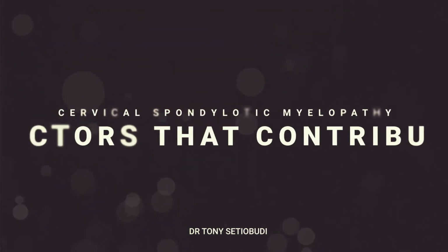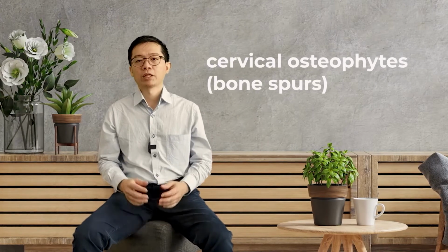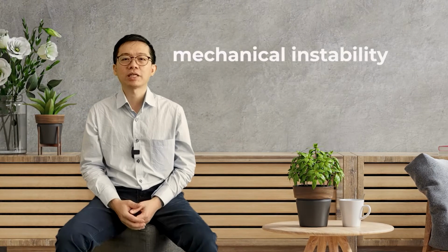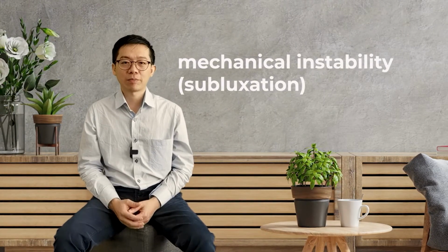Factors that are thought to contribute to the development of cervical spondylotic myelopathy include: number 1, normal age-dependent changes in the cervical disc, most commonly manifested as cervical osteophytes or bone spurs at the margin of the cervical bones. Number 2, arthritis in the neck that leads to facet joint hypertrophy. Facet joints are the joints in the spine. When the joints enlarge, it causes a narrowing of the spinal canal. Number 3, thickening of the ligaments surrounding the spinal canal. Number 4, translational mechanical instability resulting in subluxation of the vertebral bodies. All these changes can be seen on MRI scan and X-ray. Sometimes CT scan is required to detect calcification of the ligaments.